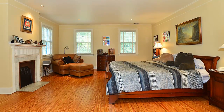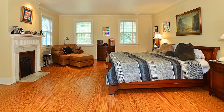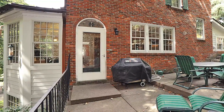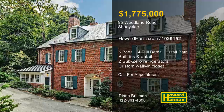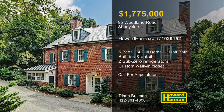The master suite enjoys the use of a 12-foot by 8-foot custom closet, a sitting room, and a stunning full bath. The rear deck faces the wooded grounds, a private oasis in the city close to universities and hospitals. For more information on this signature residence, please contact Diane Brillman and arrange your personal tour.